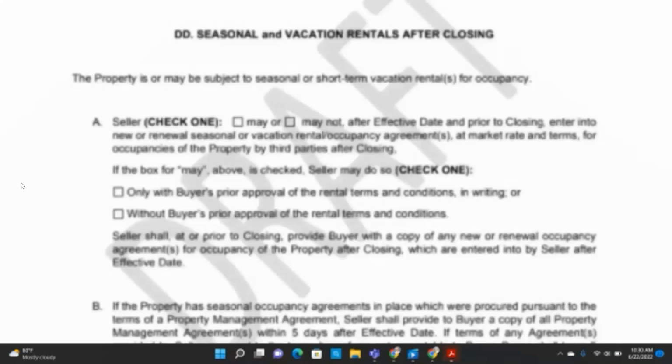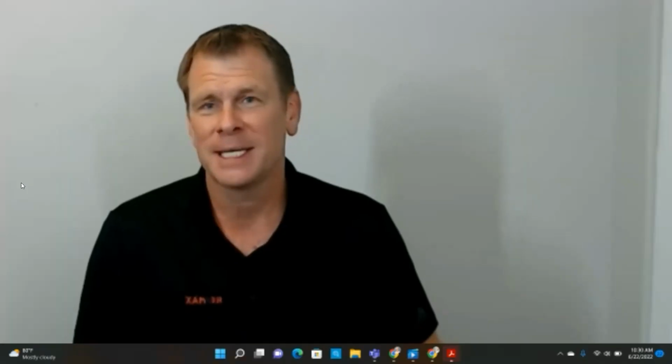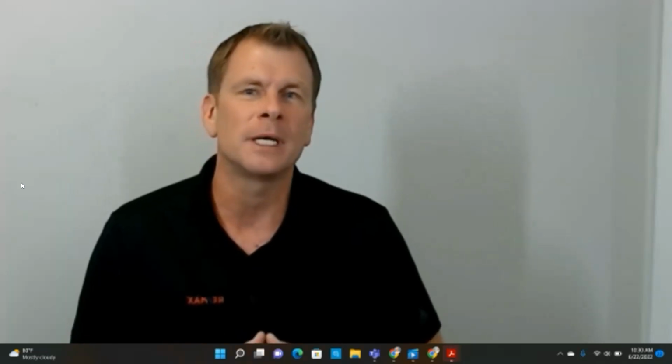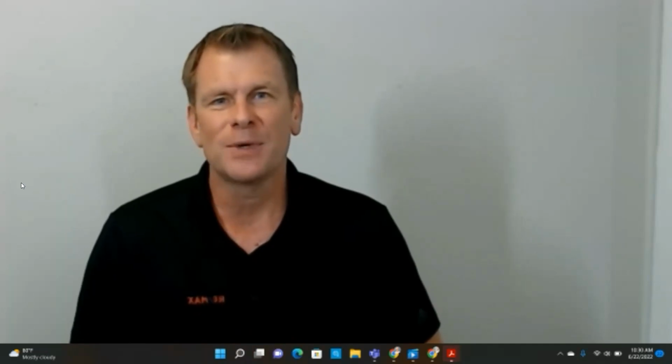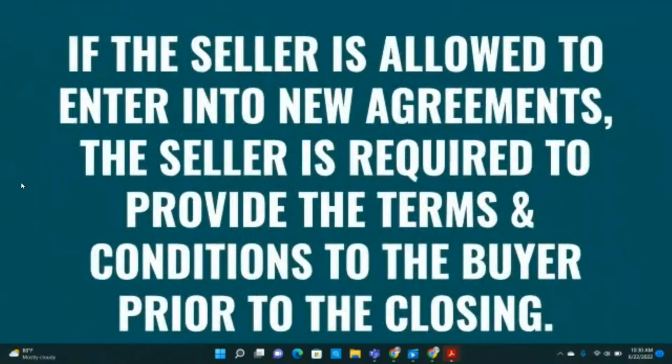The next part of Section A is that the seller is allowed to enter into new occupancy agreements. Will the buyer have to approve the terms and conditions? It's kind of a big deal. This will depend and will be an important part of the negotiation process. If the seller is allowed to enter into new agreements, the seller is required to provide the terms and conditions to the buyer prior to the closing.